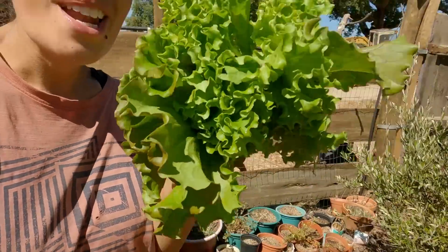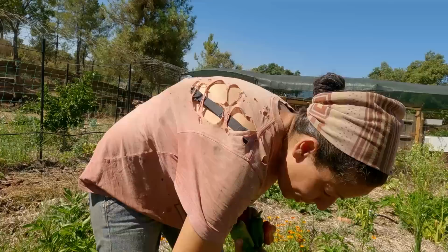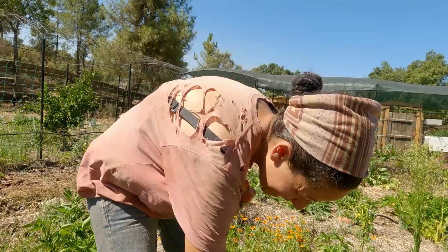This is enough for a salad for one. As big as my face. So today for lunch, I have multicolored peppers and multicolored carrots.